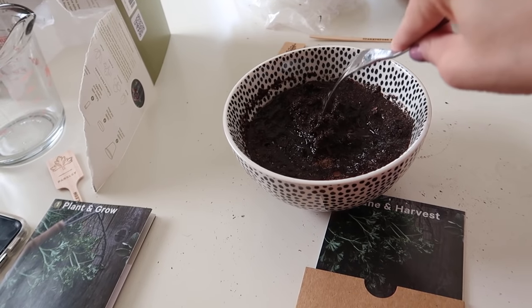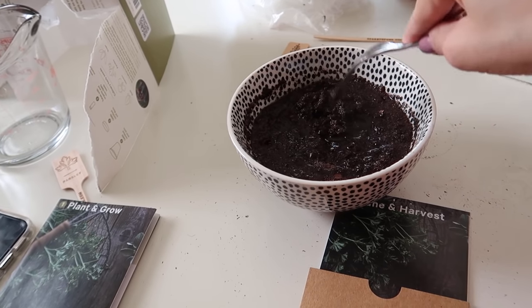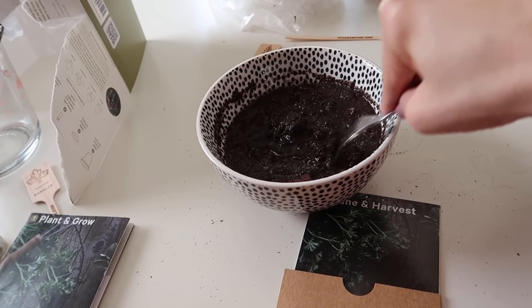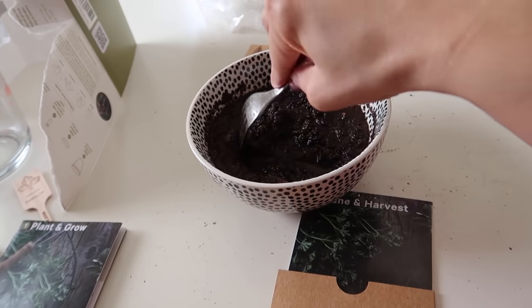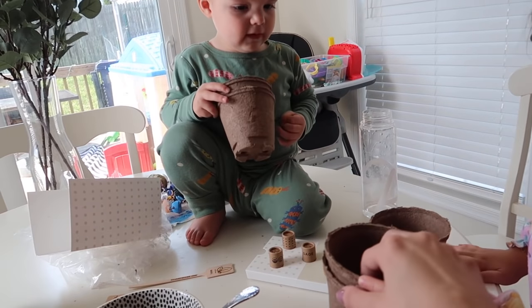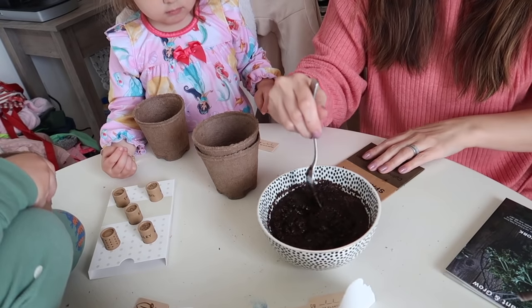How freaking cool. Riley, what do you think? It's really good. They're like dying to pot. Like, they're dying to get in here and do something. This is like the boring waiting part that they were not here for. But let's see if we do at least one of them here with them.